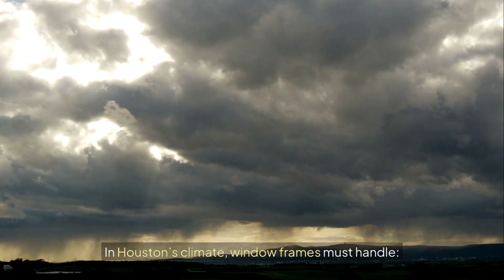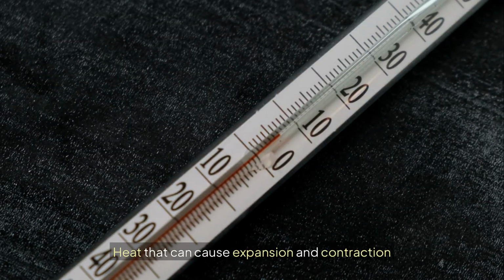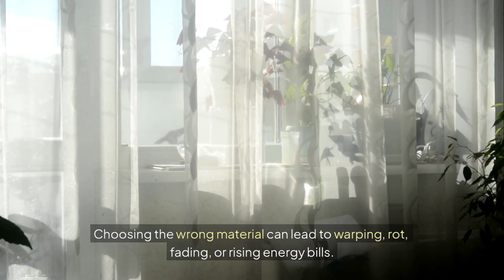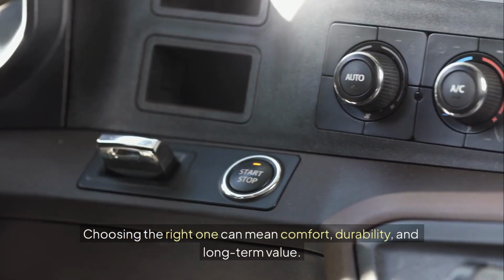In Houston's climate, window frames must handle high humidity levels, intense UV exposure, heavy rain, and occasional flooding, plus heat that can cause expansion and contraction. Choosing the wrong material can lead to warping, rot, fading, or rising energy bills. Choosing the right one can mean comfort, durability, and long-term value.